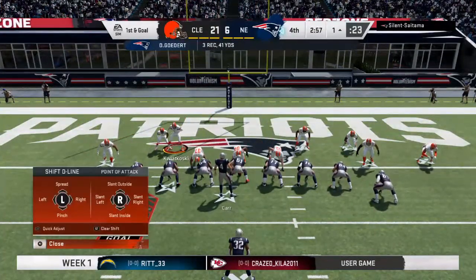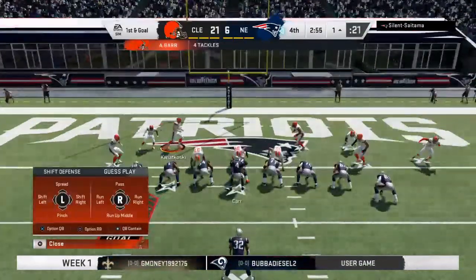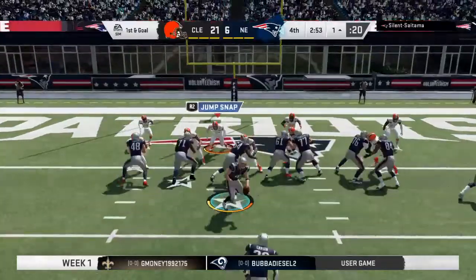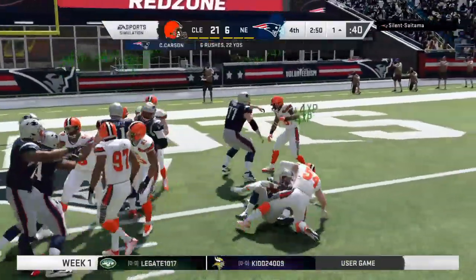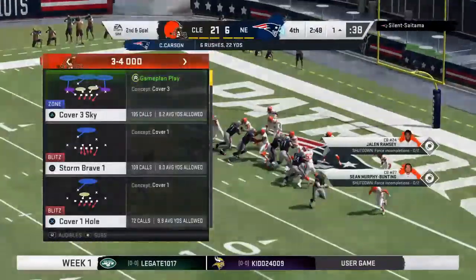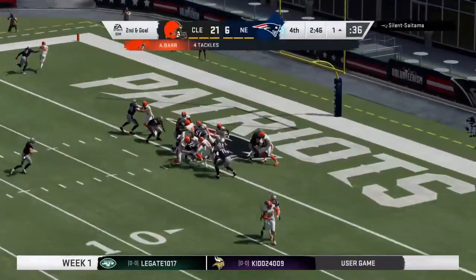1st and goal, and they got to be thinking a chance to get right back into this football game. They'll try to run this one in. And just a short gain that time as they're able to get him down. Only a yard on the pickup there.